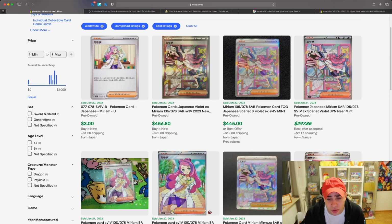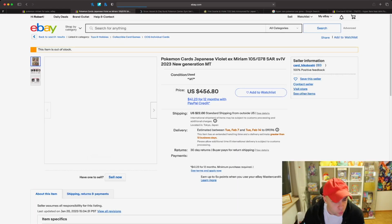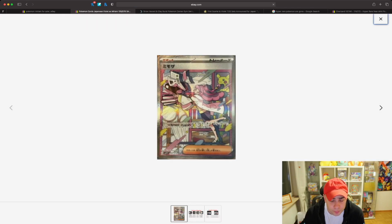But then look to the right. These are sold listings January 22nd. You have number 105 of 078 SAR from Scarlet Violet set right here. And I want to give you a close-up because this card is really, really cool. So it looks like Miriam is carrying some books and just dropped them all over the place. And in the background, on the back right, you see this really cool looking picture of Pikachu.